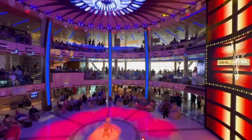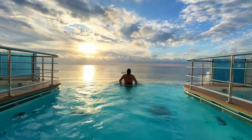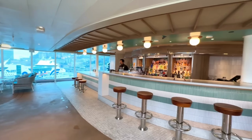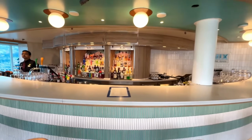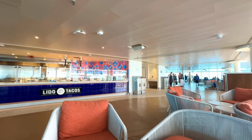The next pro is going to be the new and modern venues. From the Piazza to the pools, the restaurants, the bars, the ship is completely modern and beautifully built with incredible design.